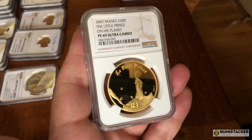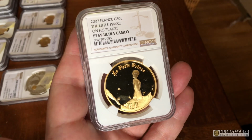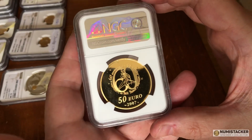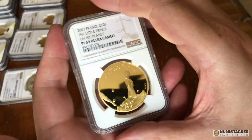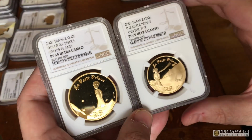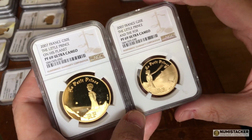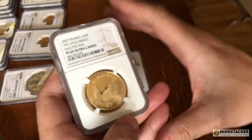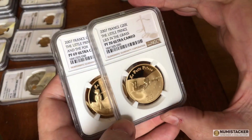This set of coins, I just wanted to mention this set because I just really like it. It reminds me of my childhood. These were produced by the French Mint, denominated in euros in 2007 for the anniversary of the Little Prince, and everybody will have read these books during their childhood, and a lot of people are after these kind of coins which have a kind of score for nostalgia, as well as a large chunk of very nice gold as well.